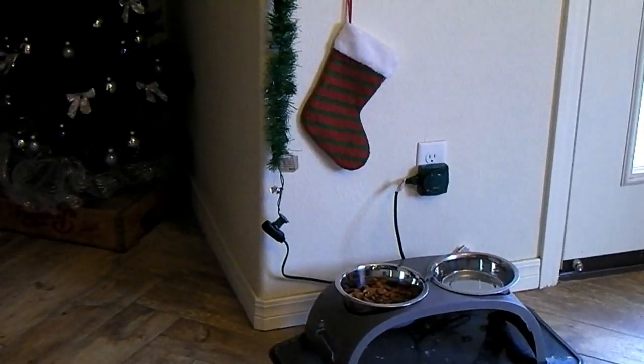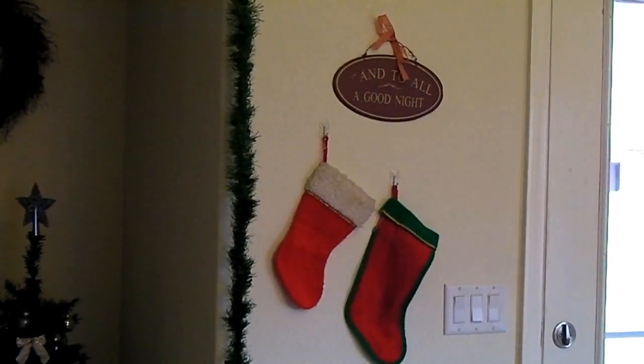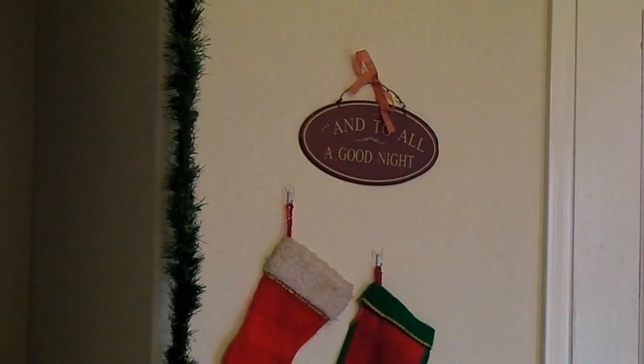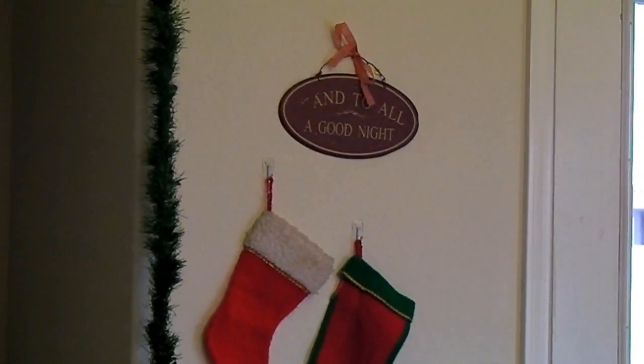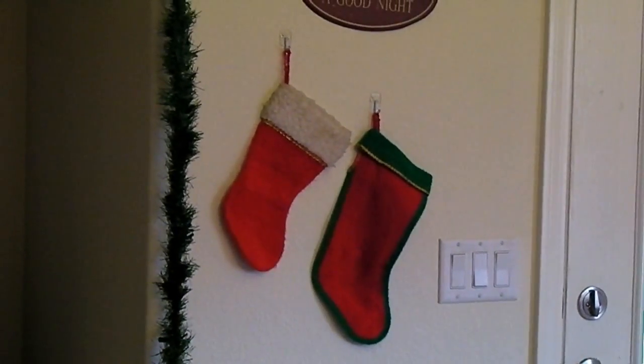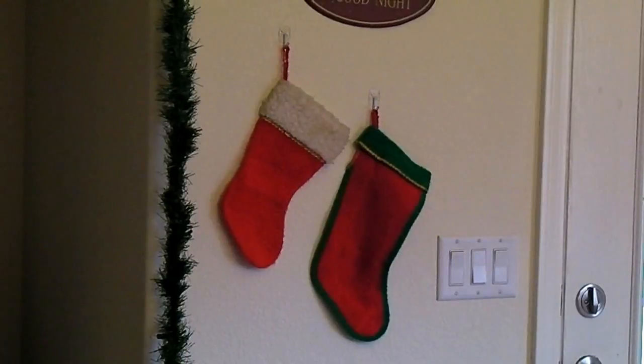Okay, coming around from the Christmas tree, we put Jewel's stocking right here because this is her dish, and so that's her stocking. And then I have a sign that says, "And to all a good night." And underneath of that, by our back door, I hung stockings that were mine when I was a little girl.